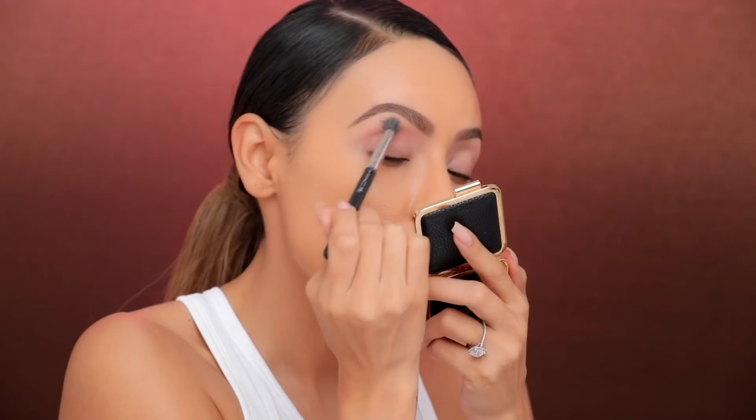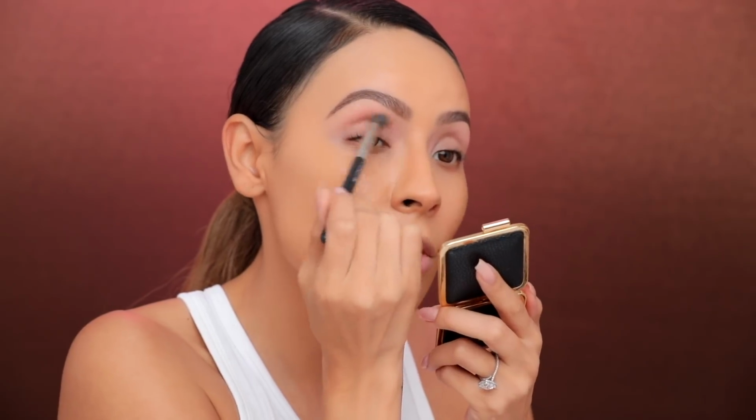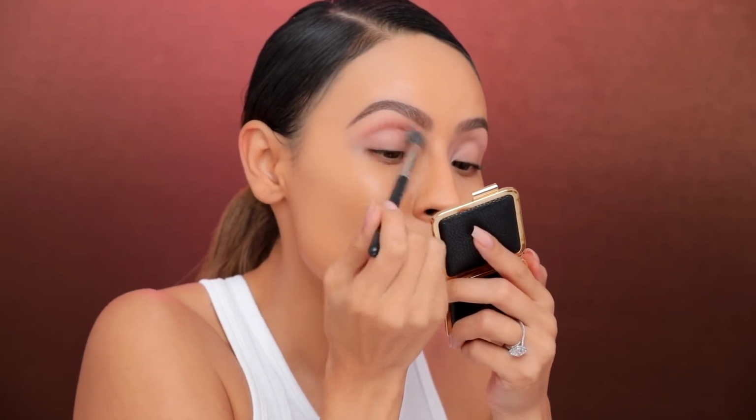I think today I'm going for a very pretty look. Something that's really easy, not a lot of steps, not a lot of eyeshadow colors. I like this color already because it does have that dusty pink mauve undertone, which just looks really fresh.